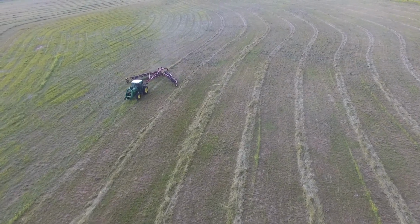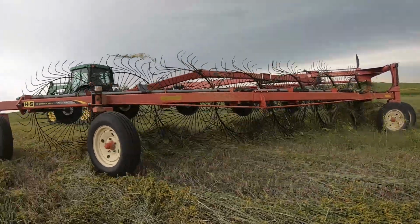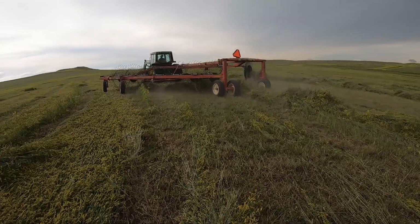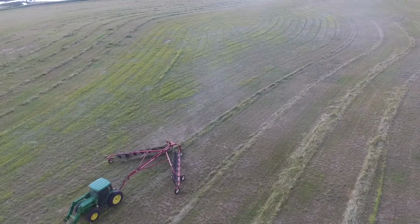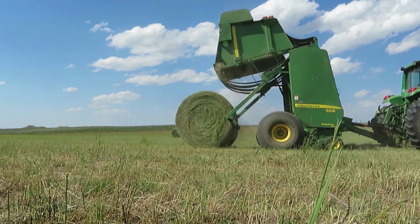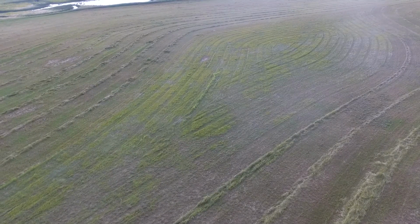I was filming a portion of the video with the drone while my friend Dave, who's out here visiting from North Carolina, was helping hay, and he was out raking the hay that we'd cut earlier into what we call windrows. Now these windrows are sucked up by a baler and turned into those nice big round bales that we feed to the cows. The battery life on the drone is only about 15 minutes.